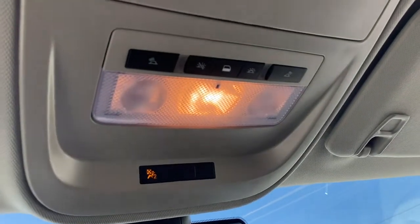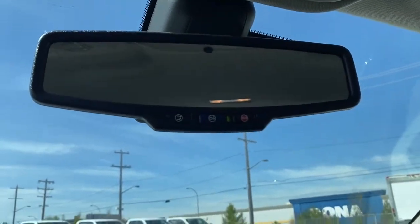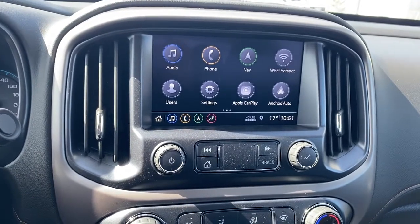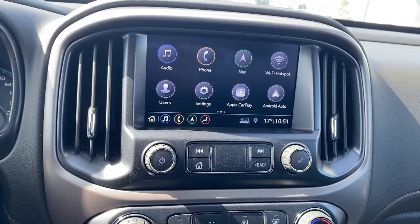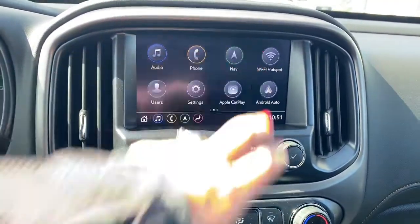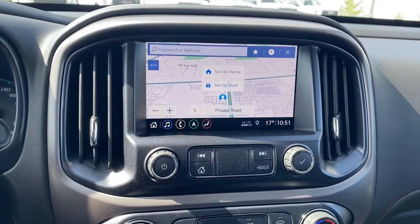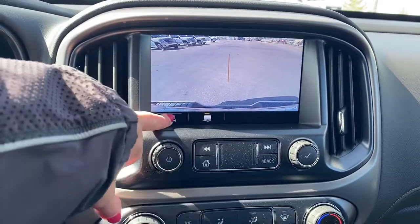Up above, we have some lighting controls and the rear window slider. OnStar in the rear view mirror. GMC's infotainment center, equipped with Apple CarPlay and Android Auto. This touchscreen displays the outside temperature, the time. It's also equipped with navigation, and it doubles as our backup camera with guidance. We've also got the hitch guidance.